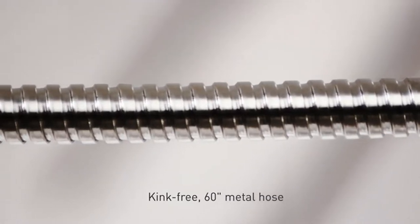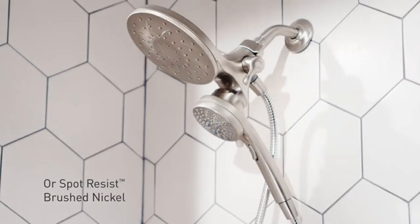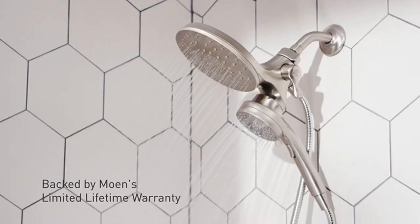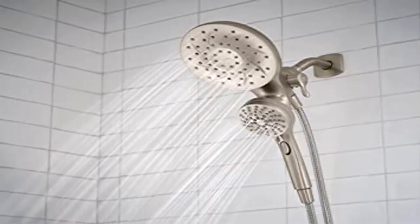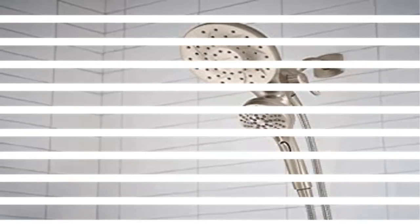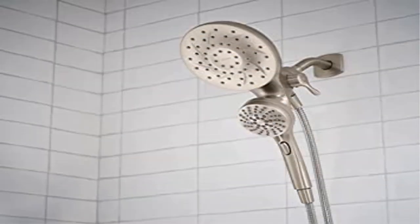Magnetic base. The magnetic docking system allows you to easily detach and use as a handheld showerhead or effortlessly replace it to dock with the snap of a magnet. Customize your shower, multiple distinct shower settings give flexibility and variety. Flexible, features a kink-free metal hose that extends reach and flexibility.